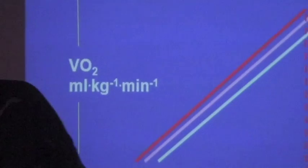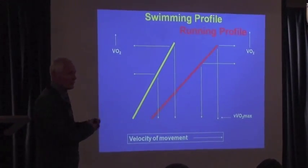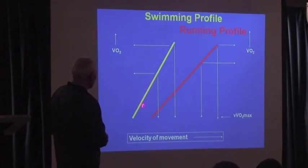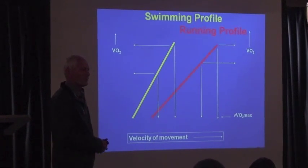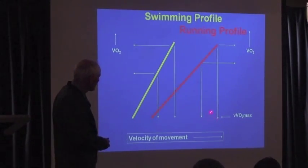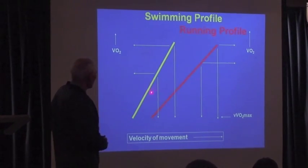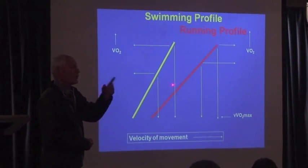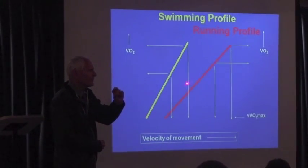So it's a very interesting relationship with swimmers. They're comparing a swimming profile with a running profile. And that's interesting because the swimming profile is much steeper. In other words, to go 1% faster in swimming, you've got to put 2% more energy into it. To go 1% faster in running, you only have to put 1% more energy into it. So the swimmers have to work a lot harder to go a little bit faster than runners, but they benefit in the other direction. Because if they slow down just a little bit, they save twice as much energy.